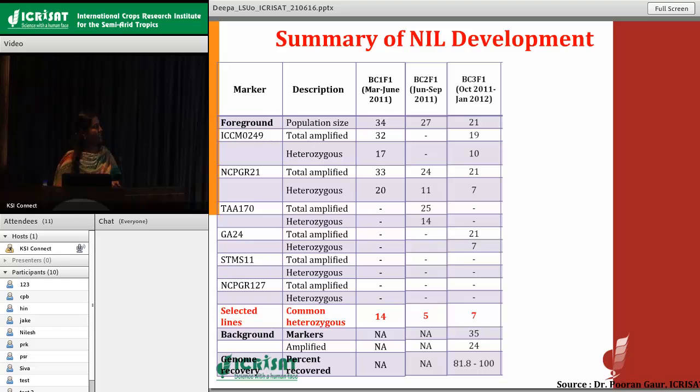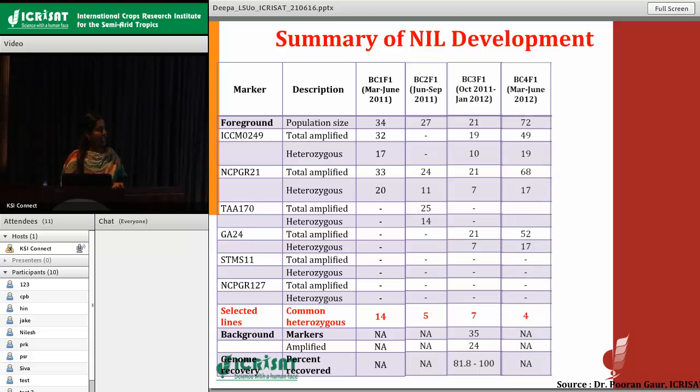Here when we checked, common heterozygotes were 7. On these 7, we used 35 markers coming from linkage groups other than the QTL hotspot region, and we could get around 80 to 100% genome recovery. Then the plants having 80 to 100% were forwarded to the next generation, and similar work was conducted, like foreground selection.